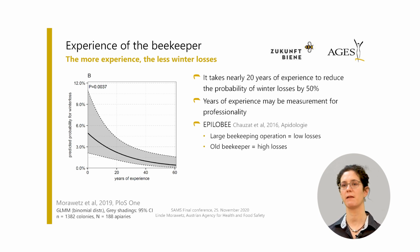The years of experience may be a measurement for professionalism, so the more experience a beekeeper has, the more professional he or she acts. Epilobee, the pan-European project, showed also a correlation between professionalism and loss. So large beekeeping operations, which are more professional beekeeping operations, showed lower losses. On the other hand, Epilobee showed that old beekeepers had also high losses, which means it's a little bit contradictory to our results. But maybe there's a point where a beekeeper is not experienced anymore, but too old to be able to adapt to changes, to new techniques, and so he or she gets problems with time.